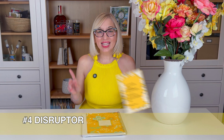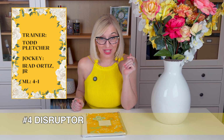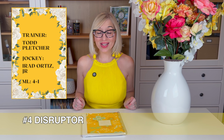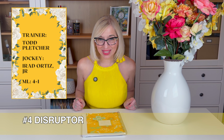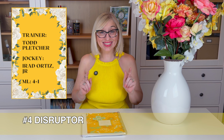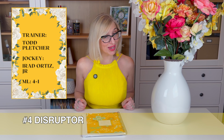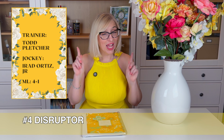This is your buzz horse of the Florida Derby, the number 4 horse, Disruptor. He is a $1.15 million purchase by Gunrunner. And his trainer, Todd Pletcher, if you missed my beginning, he has won this race 8 times, 6 times in the past 10 years. Insane. And he's got Irad Ortiz aboard, top jockey.